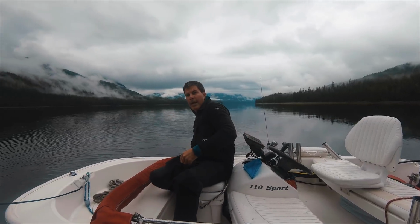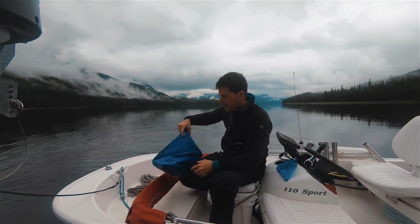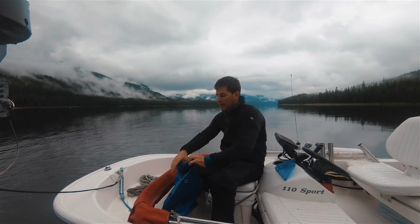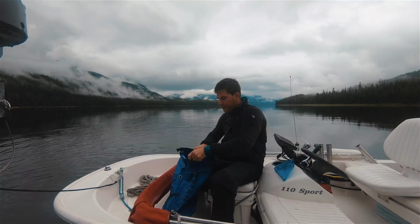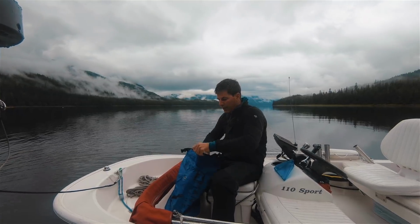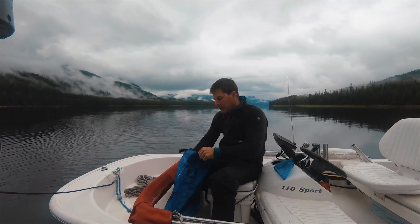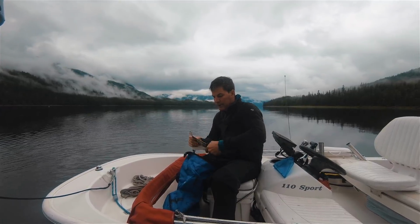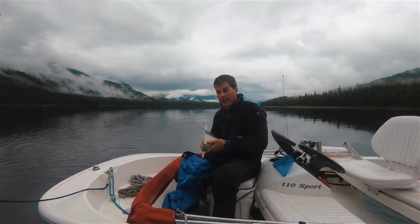Headed down to Anan Bay. It's a place where you can go and see grizzly bears feeding on salmon that come back up the river. To get in there, there's a walkway where you have to beach your dinghy. Most people will go in there with inflatables and beach them, but this Boston Whaler is close to 700 pounds, so we can't really beach it easily.